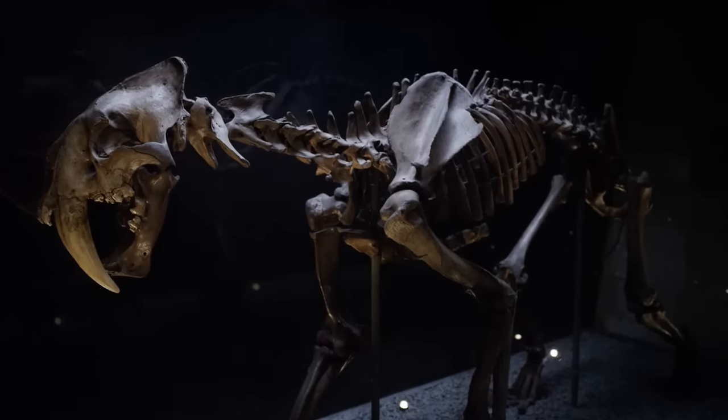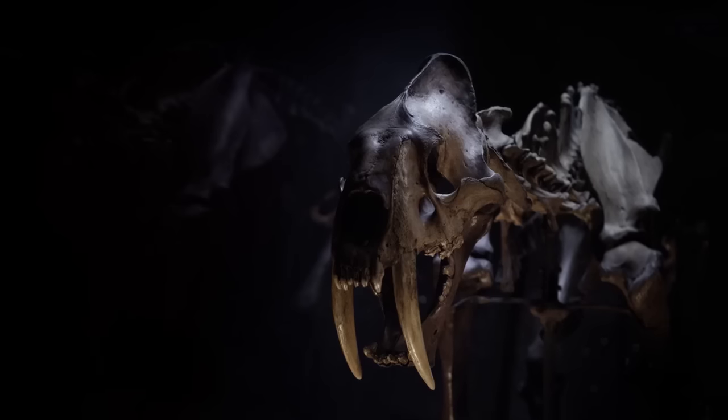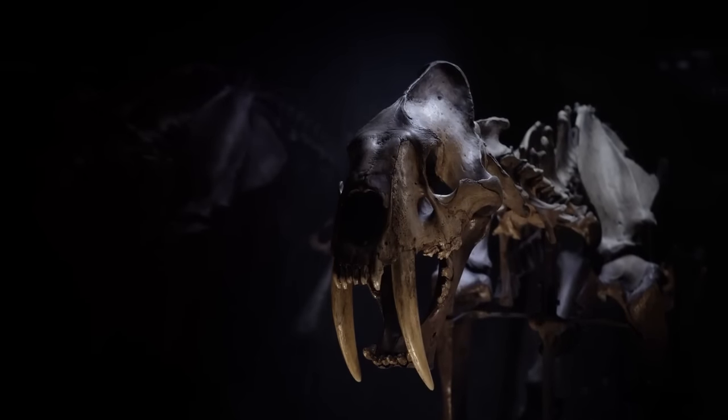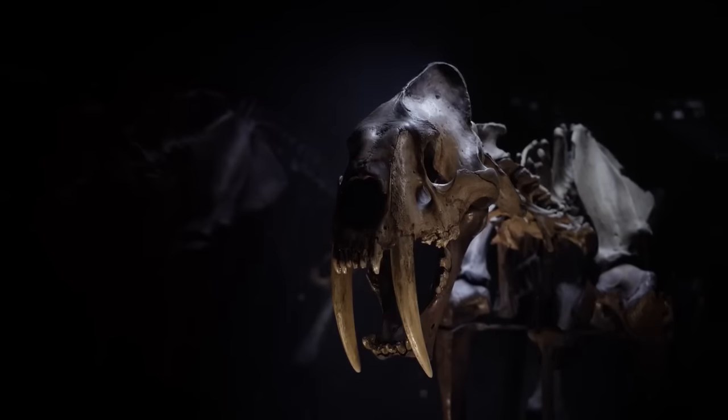In general shape, it was somewhat like a lion, but more muscular and much heavier. And those saber teeth were really sharp. No wonder the giant sloths needed burrows in which to take refuge.